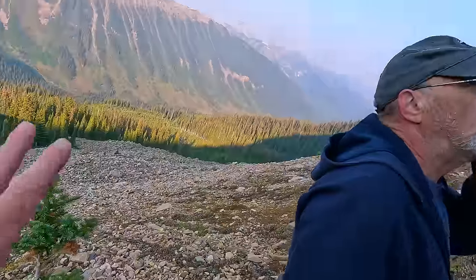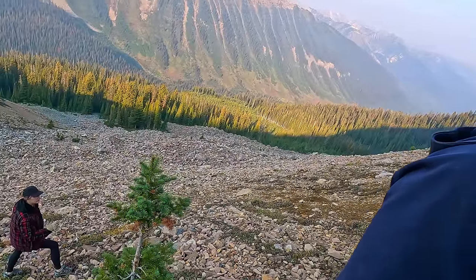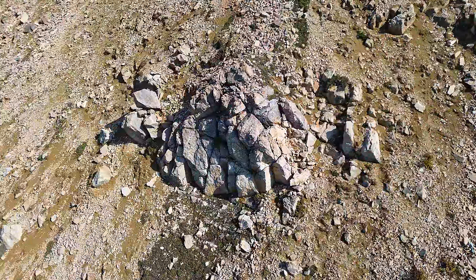But George, down below, there's going to be just a mix of everything that's above. We've already pulled 80,000 to 100,000 pounds out of the slide pile down below. And the biggest problem is, without machinery, we can't move the bigger rocks to get them out of the way of the ones that are buried.